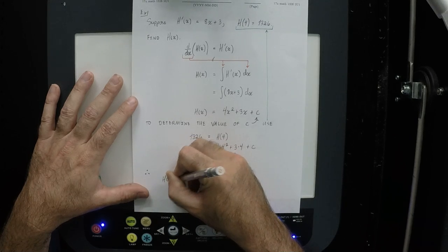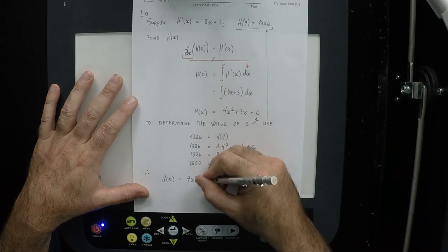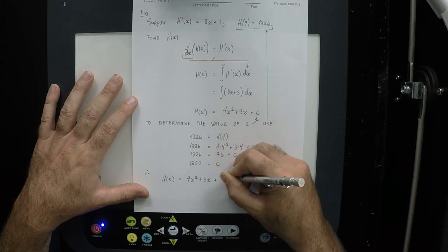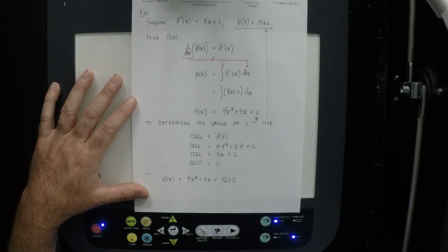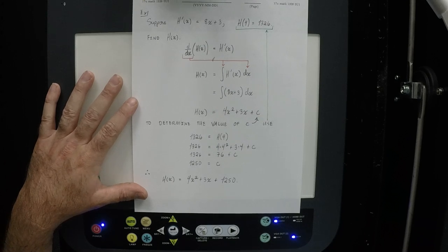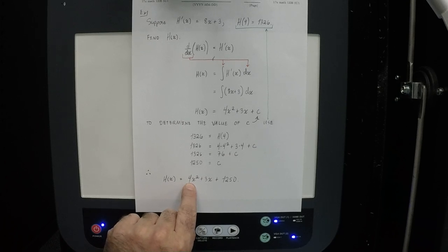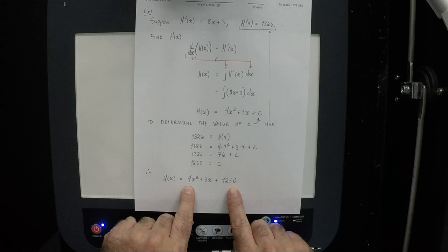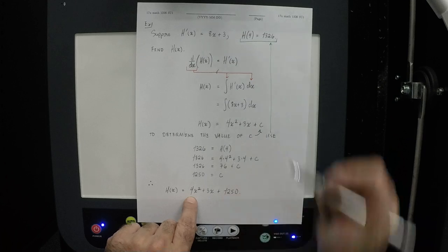Very good. h of x is 4x squared plus 3x plus 1250. Now, if you're not sure about that, you could verify this by two simple things. In the first place, if you plug in 4, are you going to get 1326? Yeah, you will. You could check it right now. Furthermore, if you differentiate this, what do you get? 8x plus 3, as required.